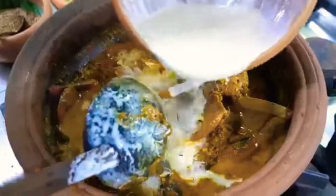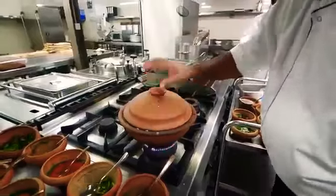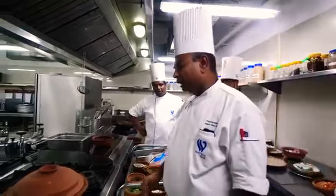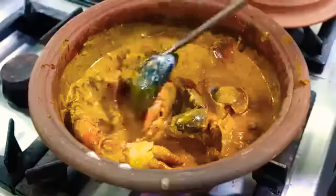This one pot of milk. Now it simmers. It cooks for how long? Another 10 minutes, 10, 15 minutes. Okay, and then finished. Yeah. The aromas are almost too much to handle.